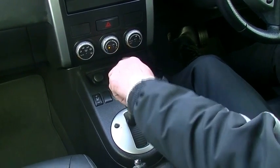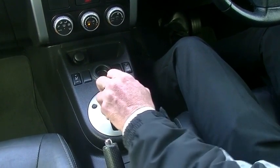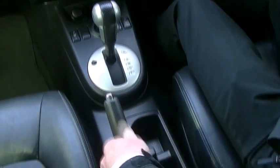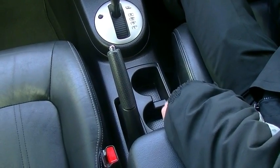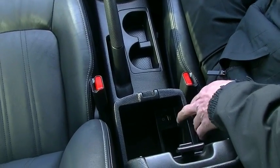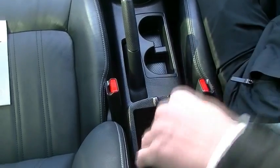Moving to our transmission, we've got a 6-speed CVT, so simply a matter of selecting drive and away we go. Our handbrake directly behind that, once again leather wrapped, the handle, cup holders beside that on the right hand side, and then a good storage compartment there with obviously our USB and auxiliary inputs there also.